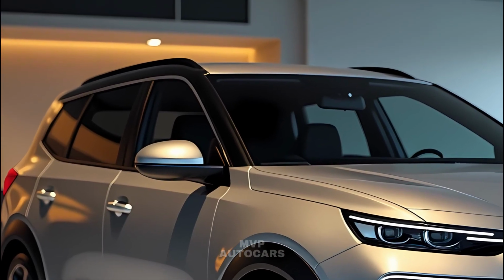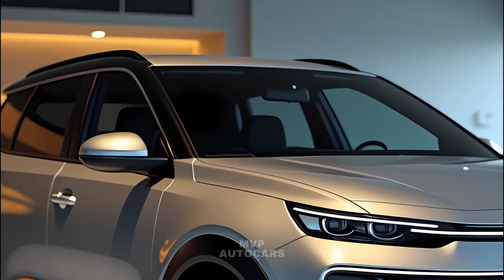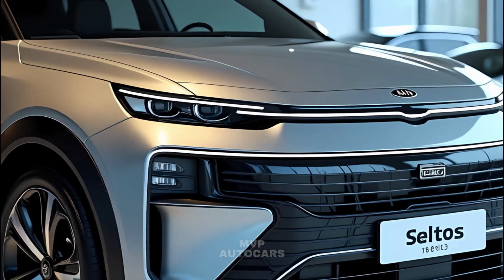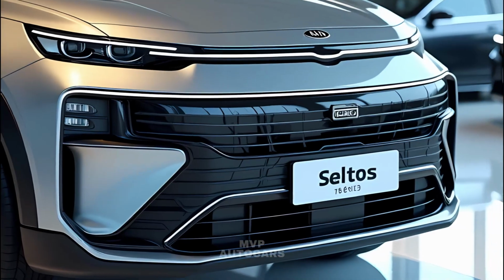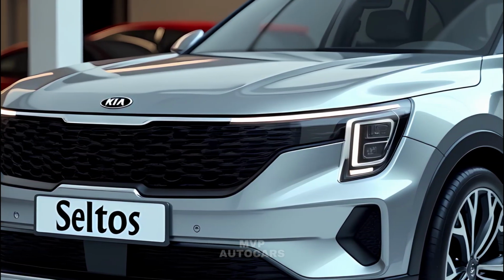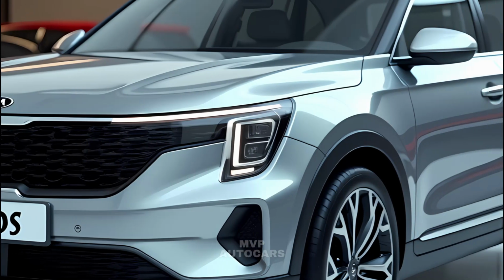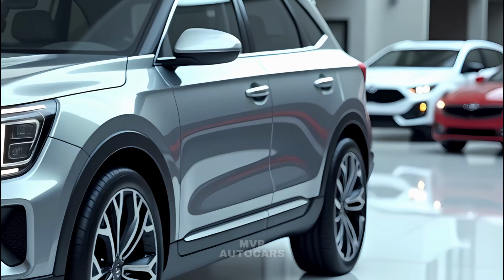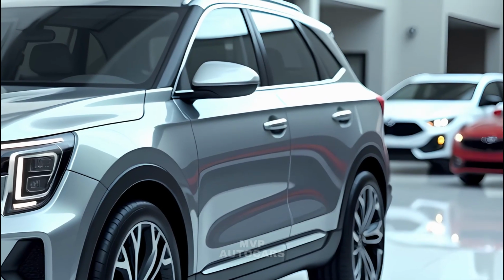A broad range of price points were offered for the last model, the 2025 Seltos Hybrid, with the base model costing $24,390 and the top model costing $29,990. The base model was the most affordable option.